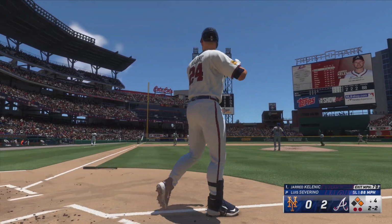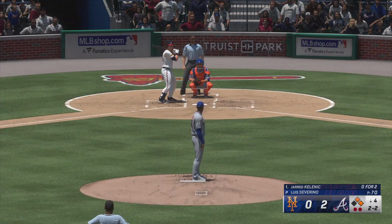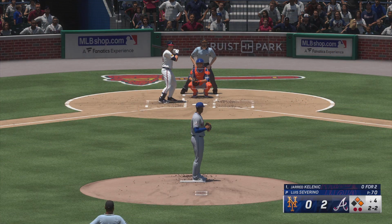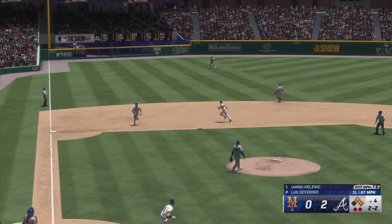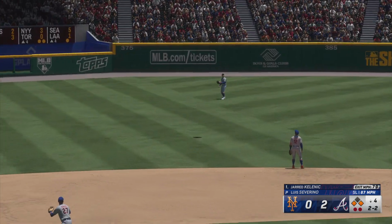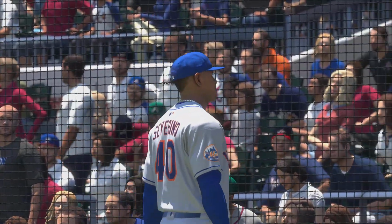In the air, left field, down the line, drifts towards it. And he can't quite get there. It's a foul ball. Severino kicks and deals. Swing and a high fly ball to left field. Nimmo makes the catch. And that is that.